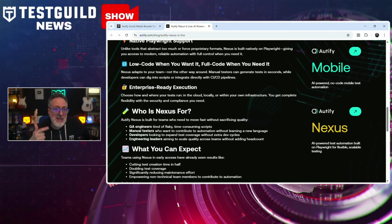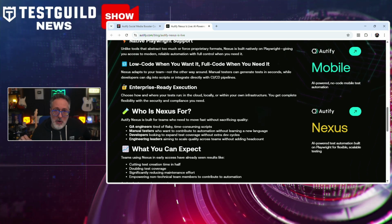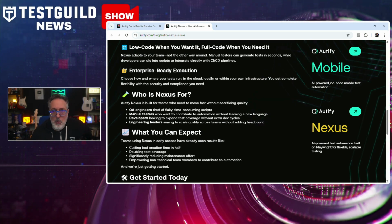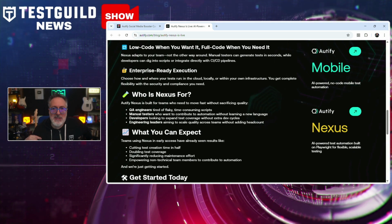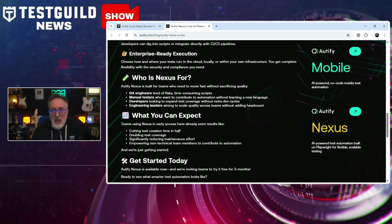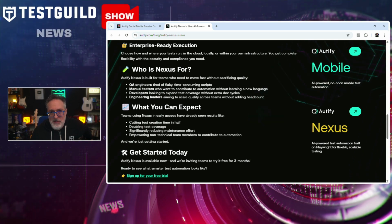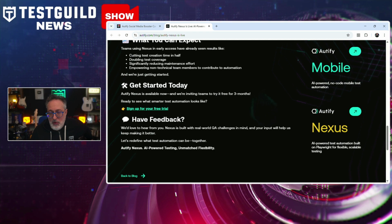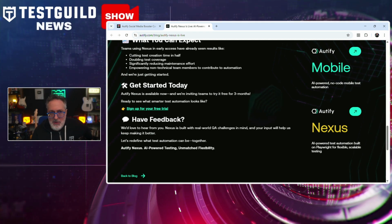And what's really great is Nexus sets itself apart by offering exportable Playwright scripts, real-time test generation from requirements via a feature called Genesis AI, and a modular architecture that supports integration with CI/CD pipelines. And they say early access users already report saving time in test creation, improving coverage, and reducing maintenance.